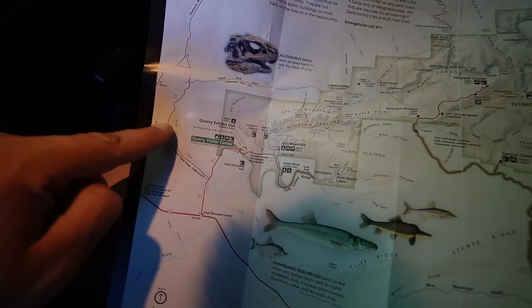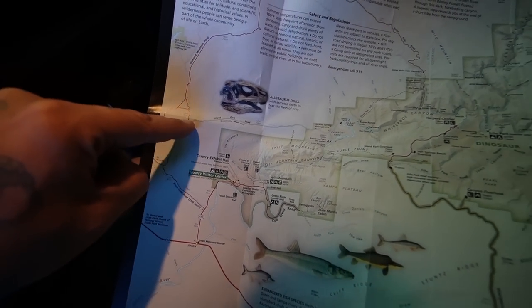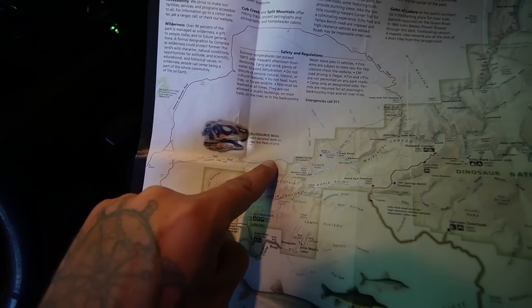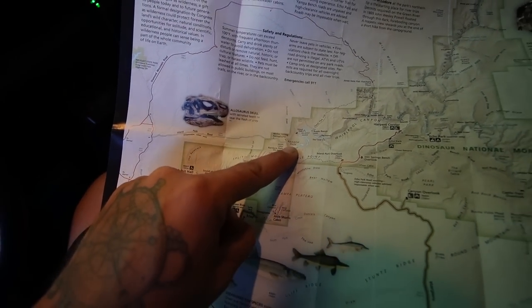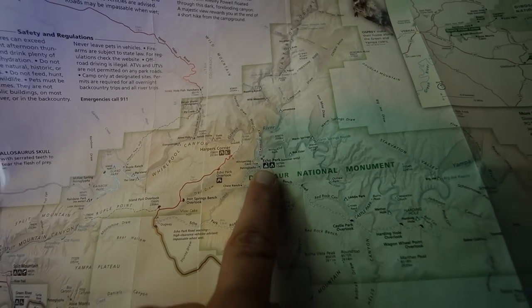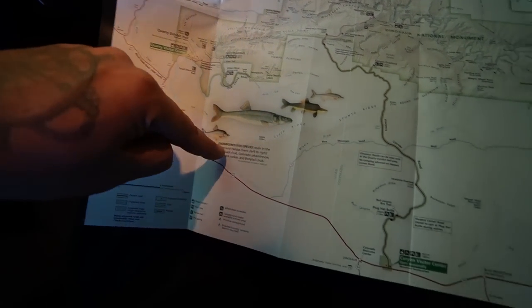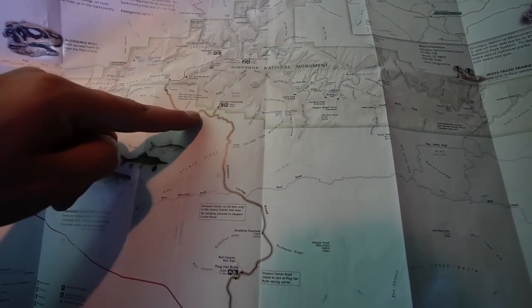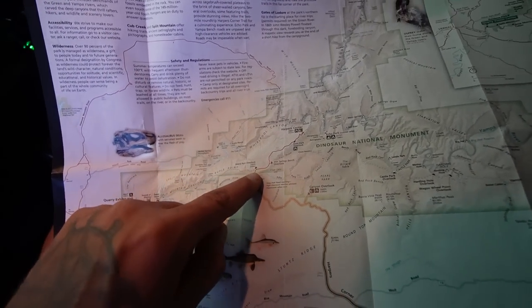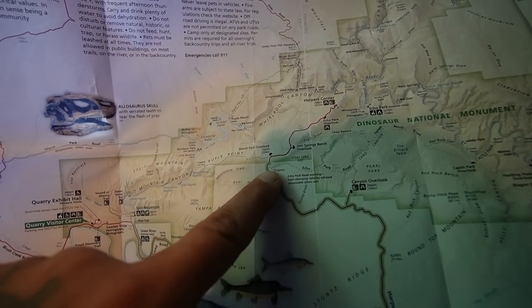I had to exit the park, and you could have driven this trail, but I drove out to a local town here and then came back in and drove this Island Park Road down in and camped there. Tonight, I'm thinking about camping at this spot called Echo Park. But that means I have to drive out of the park, drive all the way down here, and then drive back in. And then from here, it turns into an unpaved road.